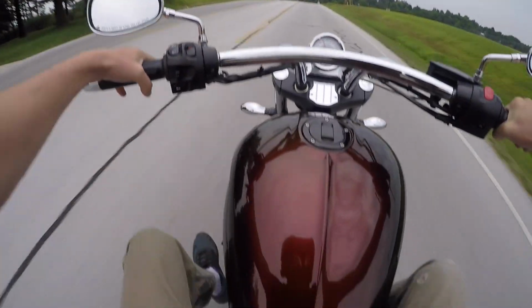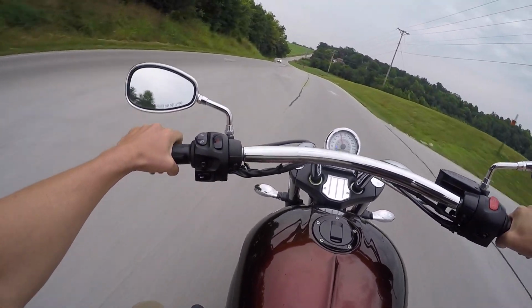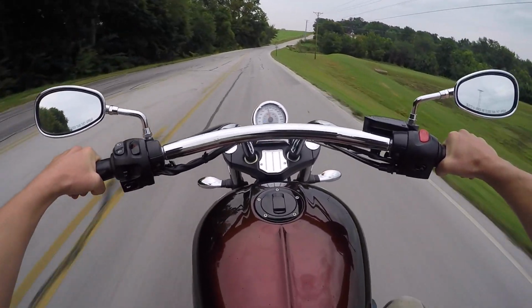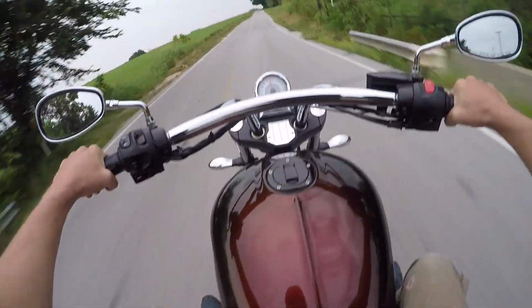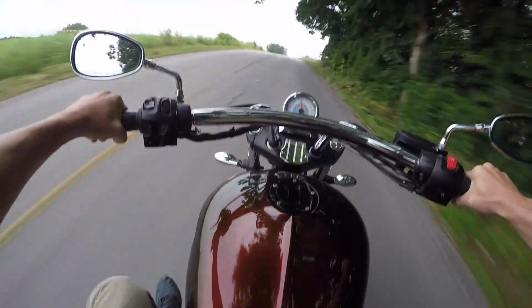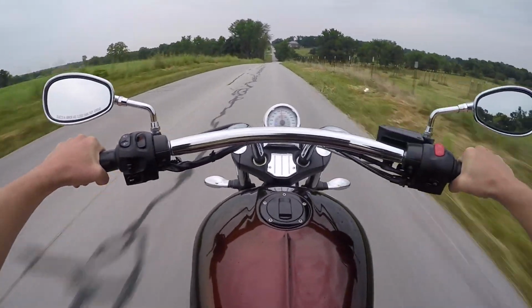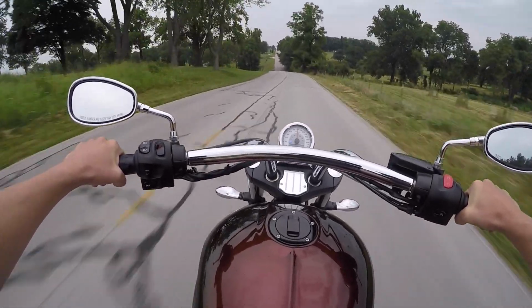Some things that I like about the bike is the seating posture is pretty comfortable. Compared to what I ride every day, the FZ8, this is a lot different. But I'm kind of used to this because I used to have a Victory Kingpin. But I like the seating posture. It does have a custom seat on it, a fat ass seat. A guy here in Ozark, Missouri makes custom seats for Victories and other motorcycles. So if you guys are interested in something like that, just get in contact with me, and then I can get you contacted with the right person.